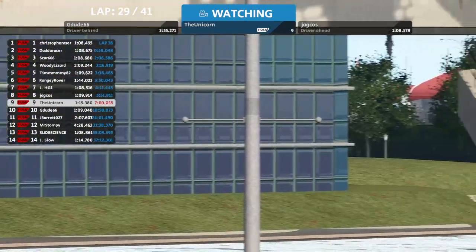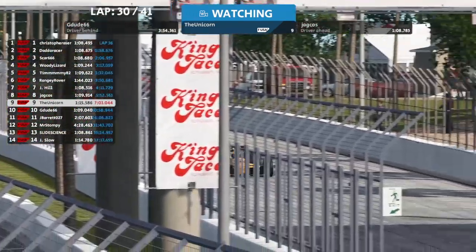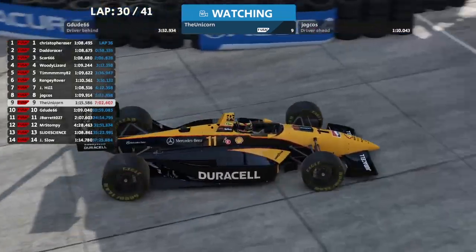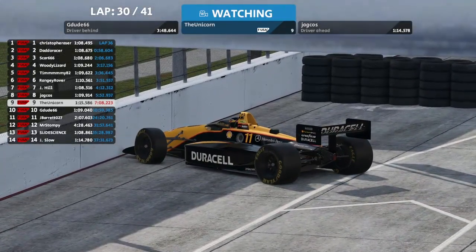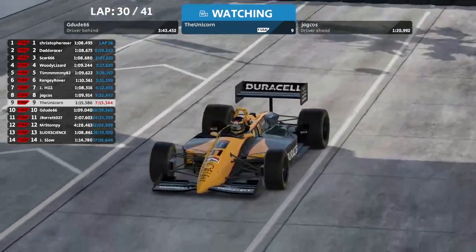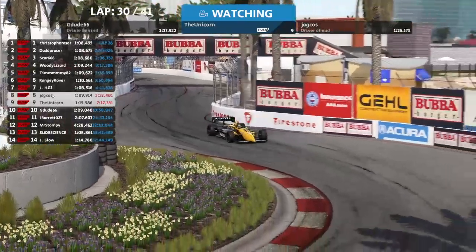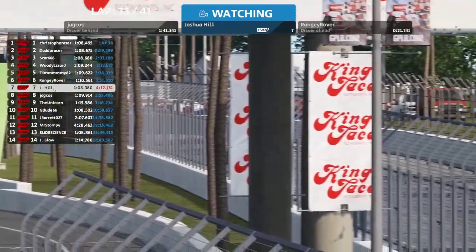So it looks like the Unicorn's not too far behind Jacos, but a lap down. Oh, gets turn 1 wrong. Gonna do a big flick spin, is he? No, he's not. Little tag of the wall. Damage was on performance impacting at medium level, so there was quite a bit of damage sustained when you hit the wall, so you probably have a little bit of front aero damage in that instance, as we're just picking up Joshua Hill.